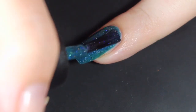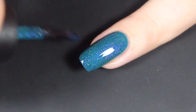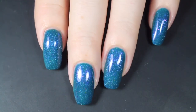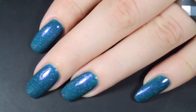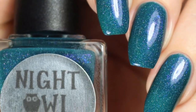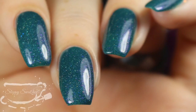Adds a ton of depth and even more of that shimmer. So this is just beautifully opaque in 3 coats. Here's a look at that completed mani before top coat, so this one does dry down super glossy. I bet a matte top coat would bring out even more of that shimmer too. So this is my swatch photo underneath artificial lighting. And then once more at an angle underneath that artificial lighting.